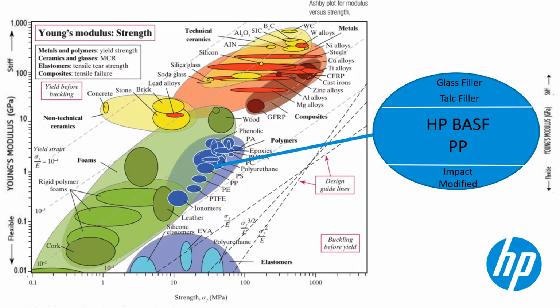But then if we take a look deeper at that bubble that says PP, and we look within that bubble, there's different categories of polypropylene. There's a very, very large number of different types of blends and combinations of PP. And so on the stiffer side, we have things like glass-filled or talc-filled polypropylenes. And then on the lower, more flexible side, we have impact-modified PP. And our polypropylene, just to put it in perspective, is smack dab in the middle of those different variations of the material. And so we are balanced. We are somewhere between the stiffer and the more flexible variations of polypropylene. So hopefully that helps shed some light on this material versus other PPs.